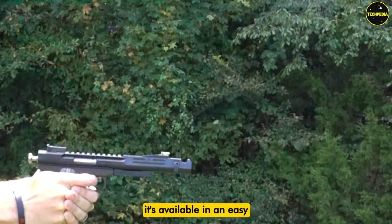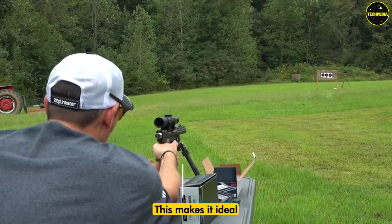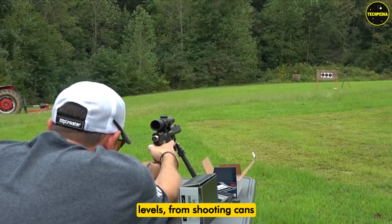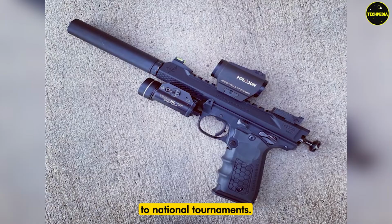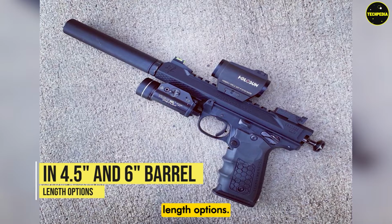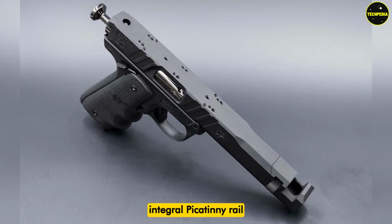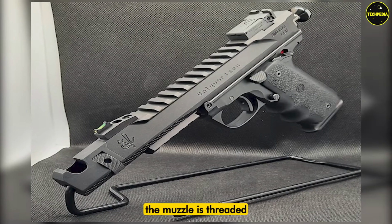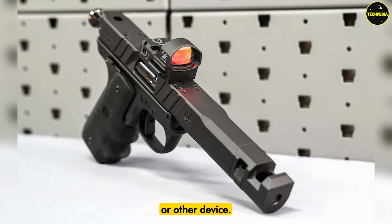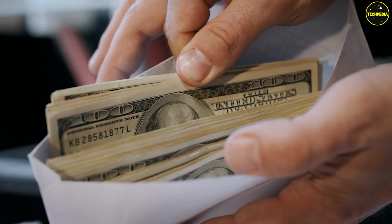For starters, it's available in an easy takedown configuration. This makes it ideal for shooters of all skill levels, from shooting cans to national tournaments. It comes in 4.5-inch and 6-inch barrel length options. It's also lightweight and features an integral Picatinny rail. Plus, the muzzle is threaded so that you can add a suppressor or other device. This can cost you around $1,400 to $1,800.